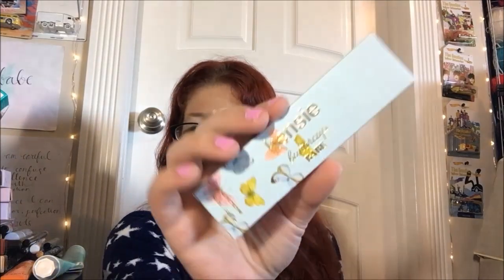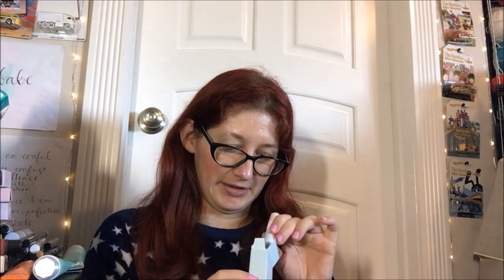Then from Kenzie, we have Buttercup Babe Eau de Parfum. Look at the little butterflies all over it. It's so cute. Oh, I want to sniff. Let me sniff. Sniff, sniff, sniff. Sniff, sniff. Oh, that's really nice. It's like a really nice sweet floral. I'm like, okay. Love that.